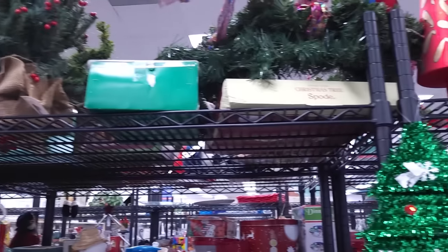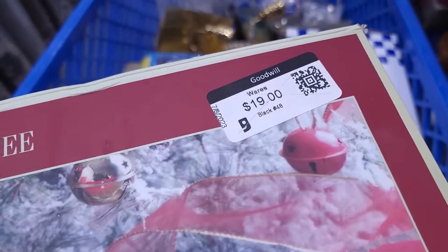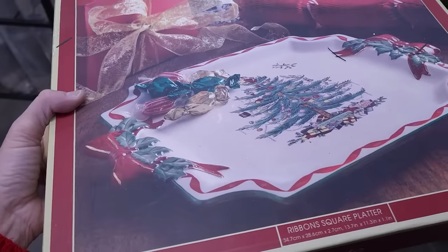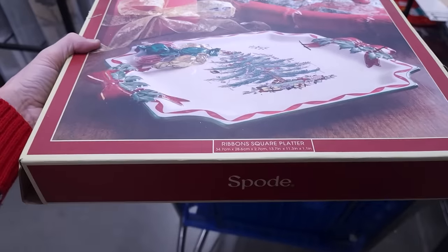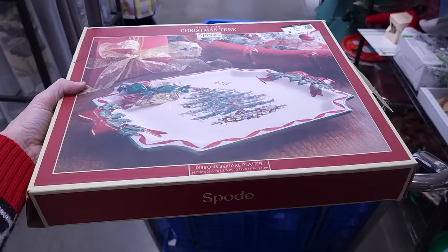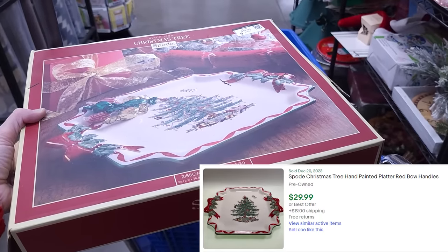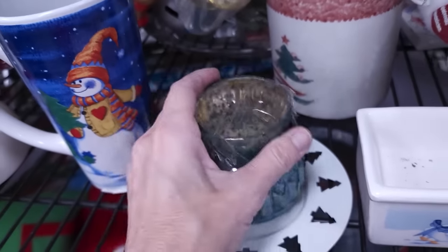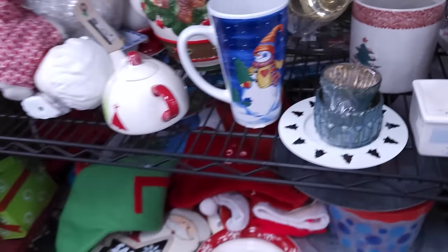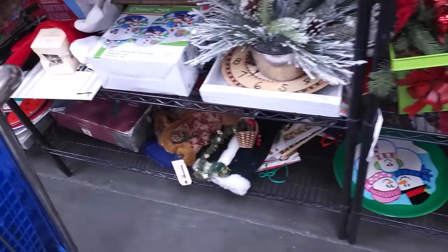Okay, Christmas tree Spode. I would have snagged this if it wasn't $19, because Spode is the name you want for this Christmas tree design. See the little Santa Claus? And I would ship a platter like this all day long in its original box, because that's basically double boxing. But that's a little more than we can spend. Interesting. Not sure how that goes together like they have it, but it's how they're selling it.